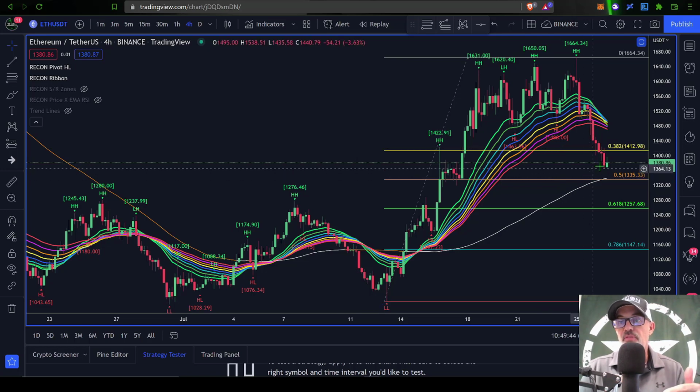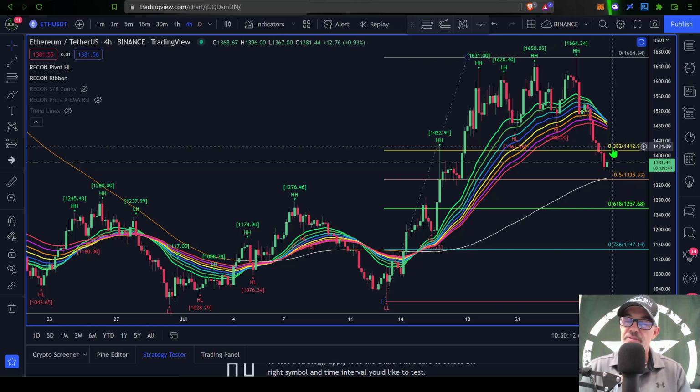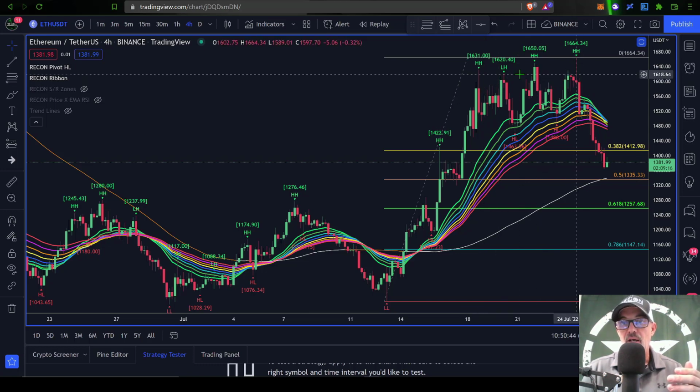Now, on the flip side, if the bulls hope to continue this push up, the first level they're going to have to get above is the 382 on the Fibonacci retracement, which is right around 1412, call it 1400. At the end of the day, 1400 would most likely be a psychological level of resistance as well. After that, the bulls would have their sights set on 1500, then 1600, which would be the main level of resistance that it ran into back up on this move.